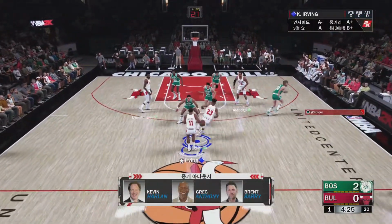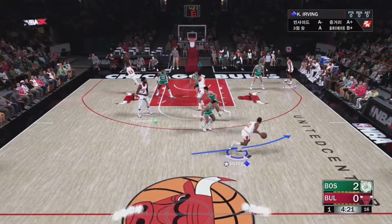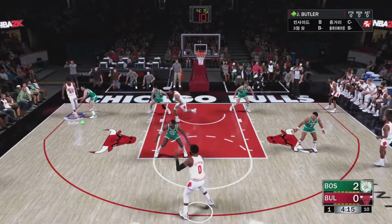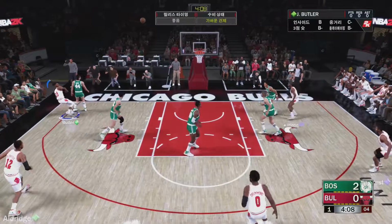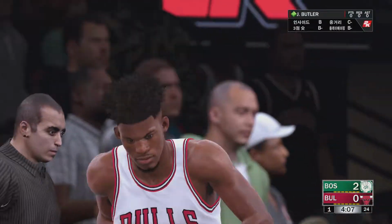This is where you got to put a body on the guy. His will is incredible down on the interior, fighting and clawing for every rebound. Irving kicks to Drummond. And some nice ball movement here by Chicago. Back to Butler. Takes a three. Just 5 on the clock. Out of bounds, Boston takes possession.